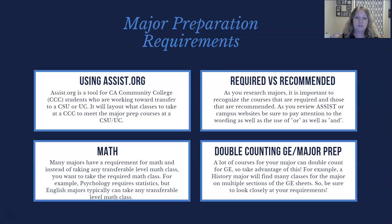Math is a requirement for admissions to most campuses, but math can also be a requirement for your major. And so if your major has a requirement, you want to try to make the requirement for admissions or general education match up with your major. So for instance, I give the example here that as a psych major, typically students have to take statistics. So if you take stats for your major, it will also meet the admissions requirement as well as your general education. If you're an English major, typically you can take any transferable math you want for admissions. You don't have to take a specific math class as an English student.